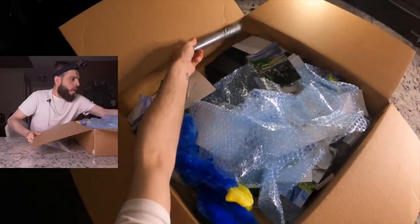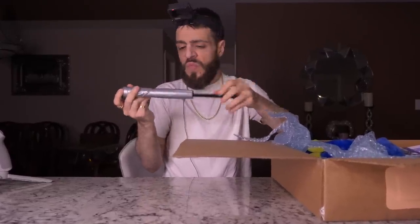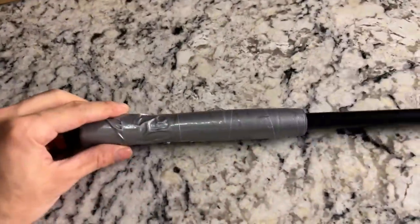What's this? Oh, that's heavy. What the? Oh my God. Oh, it's a police stick. If you do anything bad in public, you're gonna be beaten with this by a cop. Oh, that's serious. A lot of tape on there.